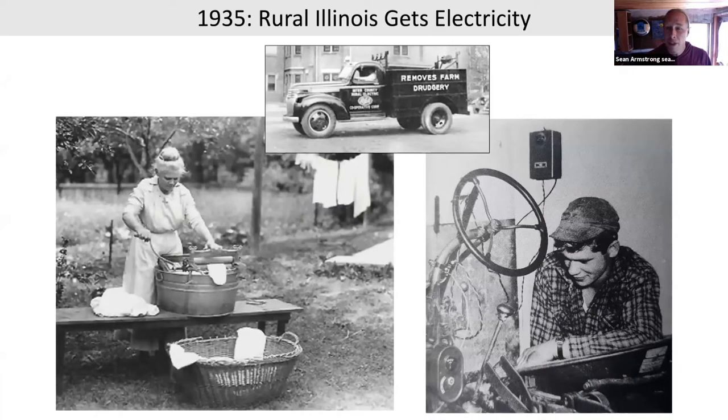In rural Illinois, electrification started assertively in 1935. Chicago had been electrified around the turn of the last century, but 9 out of 10 households in rural Illinois did not have electricity by about 1935. So on the left-hand side, you can see what it used to be like to do your laundry before the electric laundry machine came through.